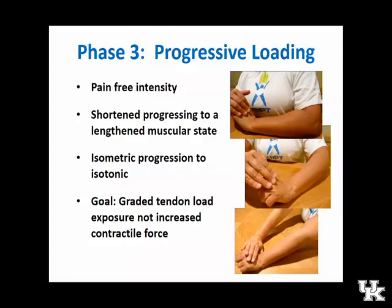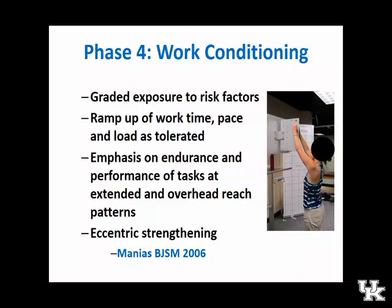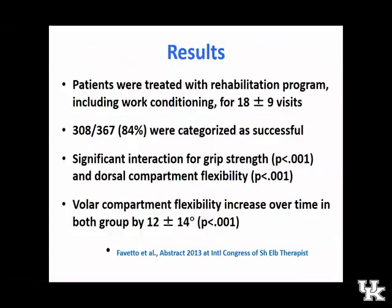So we let them calm down first. And then we do sports, or not sport, but work-specific activities, including eccentric training to help facilitate that. There's some pretty good evidence in the literature. Once they're calmed down, to do some eccentric training is a good way to facilitate recovery of lateral epicondylar tendonitis and also even shoulder tendonitis.